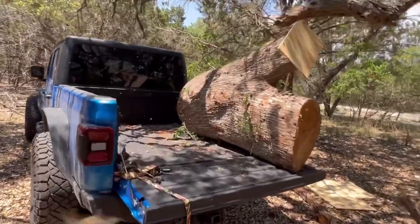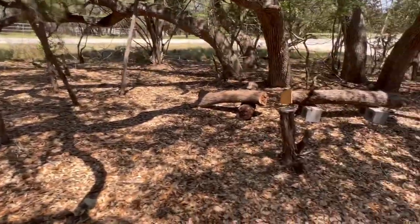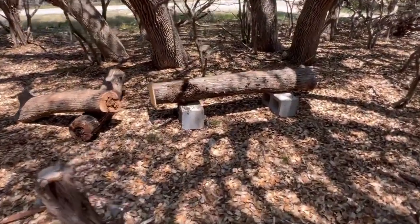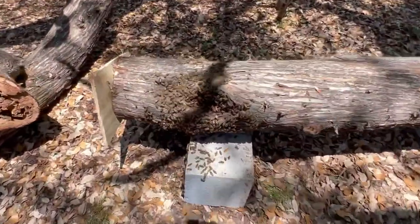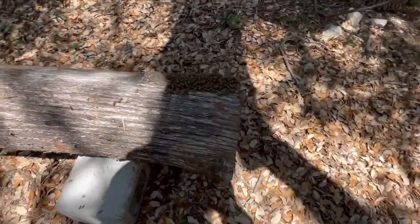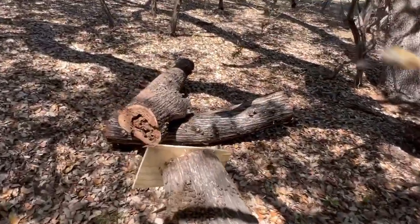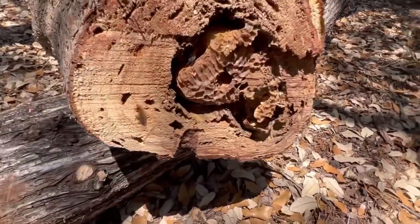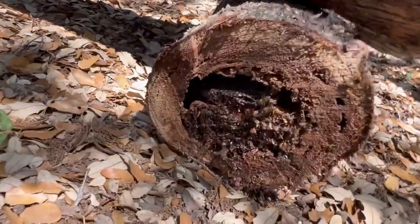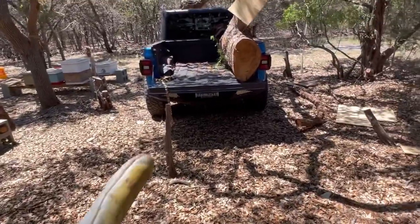This is exhausting. This thing's pretty hollow and it's not extremely heavy, but it's pretty damn heavy for one person. Over here, what I've got is this log still has the colony in it. Whereas these two over here, they cut them for me, but it mainly was just chunks of comb, a little bit of honey. So this is the main colony along with that one.